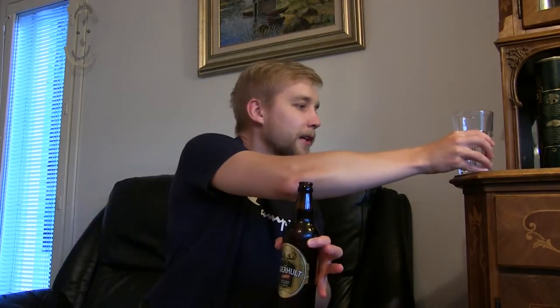Mmm, that's a beer smell. Got my IKEA cup. Ooh, I just realized it's matching. Swedish beer, IKEA cup. That's a good combination. Okay, so let's pour it in and taste it.